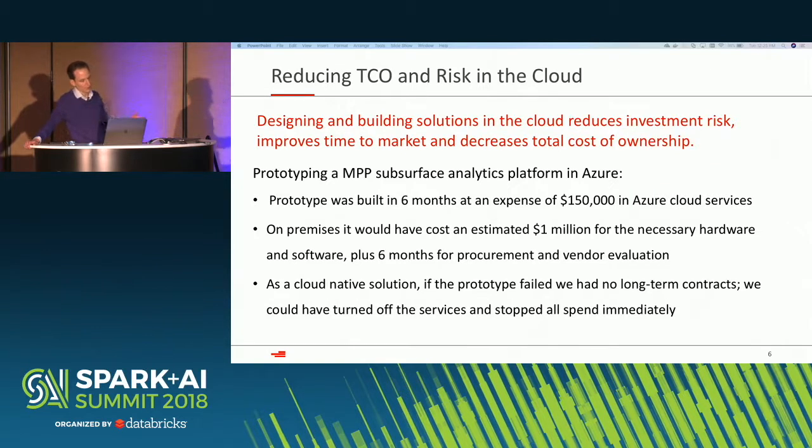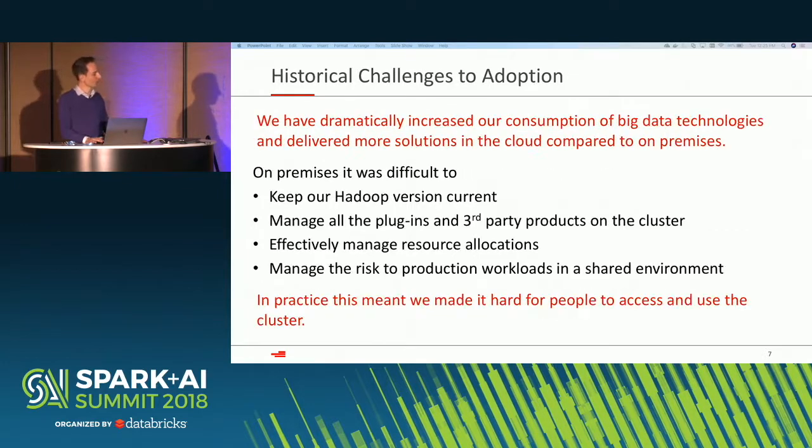So we built it cloud native. If the prototype failed, we didn't have any long-term contracts, right? And so if it hadn't worked, we could have just turned off the spend and stopped using the services. The other side of this, too, that I'm going to talk about is we've had on-premise Hadoop for probably 5 years now, and we're moving all of our infrastructure to Azure. So in about 12 months, we won't have a data center anymore. We'll be entirely in Azure for all of our technology platforms.